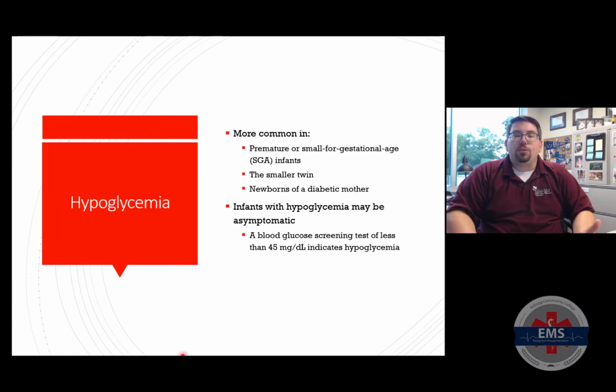Hypoglycemia is more common in those that are premature or small for gestational age infants, right? The smaller they are, the more concerning it is when it comes to hypoglycemia. Typically, if we have twins, the smaller of the two is going to be the one that we're more concerned about with hypoglycemia, or if the newborn is from a diabetic mother. Infants with hypoglycemia may be completely asymptomatic. So if you get a kid that's ill or in distress, check a sugar.